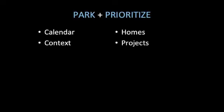And now for step 3, which is where we park everything in its place and prioritize what's most important. We place actions on our calendar within a specific context, such as errands, calls, online, or around the house. It's also where we create homes for items and group tasks together into projects to keep us oriented.